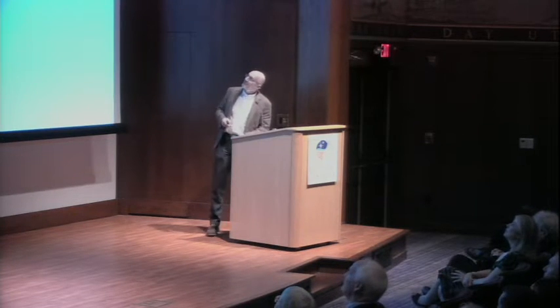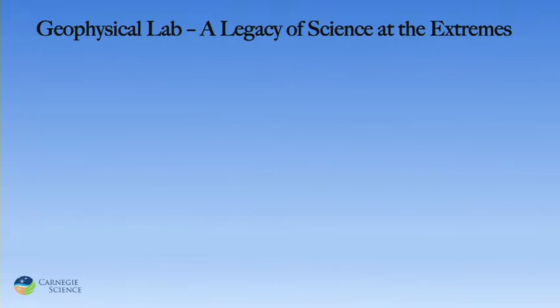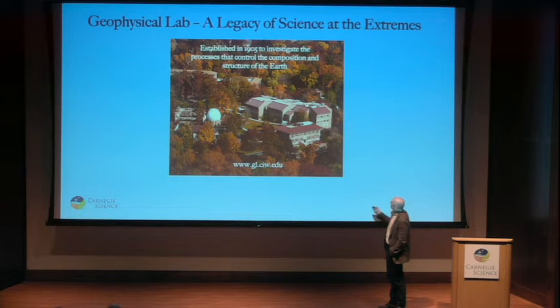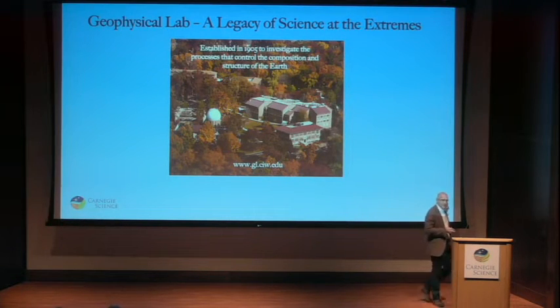Before I do that, I did want to give a little bit of a shout out to my new role at the Geophysical Lab. For those of you who don't know, this is a picture of the Geophysical Lab. It's located in Northwest DC in this beautiful campus. We're co-located with another department, the Department of Terrestrial Magnetism. And as John was saying, it was one of the first departments of Carnegie Science, established in 1905 to investigate the processes that control the composition and structure of the Earth, and that's exactly what we're going to talk about tonight.